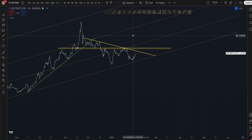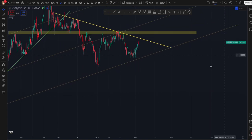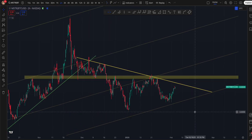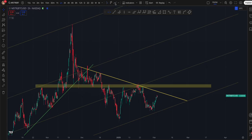So we're keeping an eye on this. This has been very constructive. If we put the candles on, this looks pretty good when we zoom in a little bit. That's really what we're dealing with. We have earnings tomorrow. We want to bust through these descending resistance lines, bust through this resistance zone, make this support, and continue up this channel.